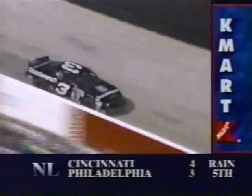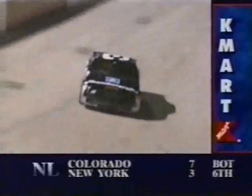Good run. And in sixth, Dale Earnhardt. Started 19th. And he has that Goodrich Chevrolet up to sixth spot.